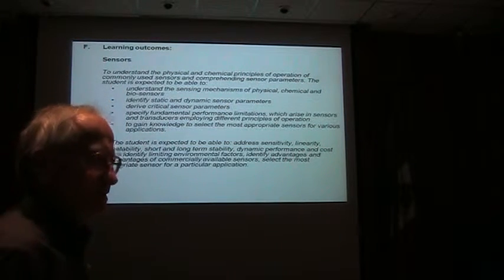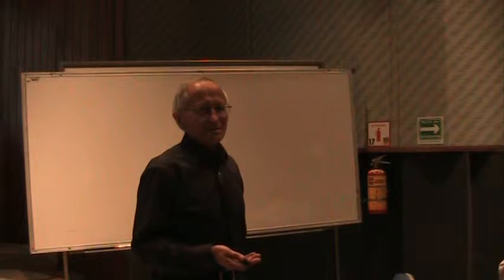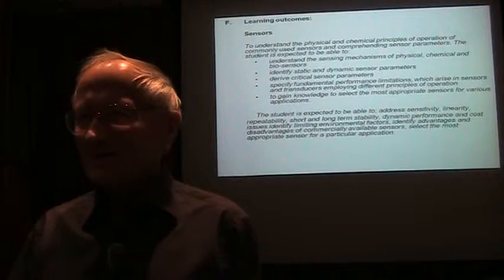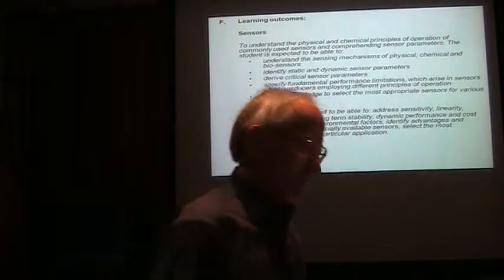Okay, learning outcomes, what you should achieve. From this, understand the physical and chemical principles of operation of commonly used sensors. These learning outcomes were for the big course, 45 to 60 hours. So we cannot expect that after a limited couple of hours we will be able to achieve all these outcomes, but partly we will understand the flavor of this area. We'll have some basic understanding, we'll make a first step, and later you will be on your own, and you will go deeper and deeper.